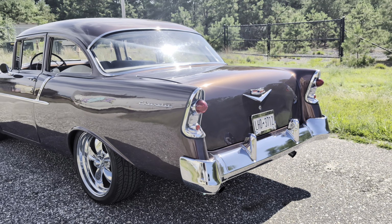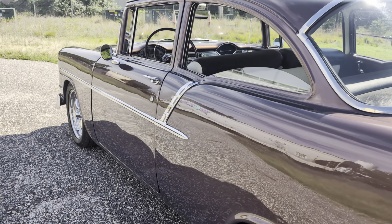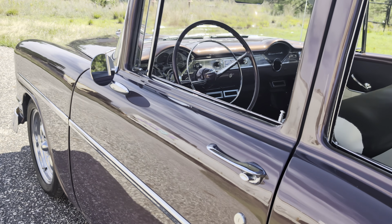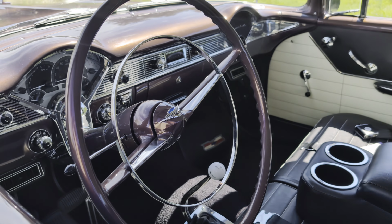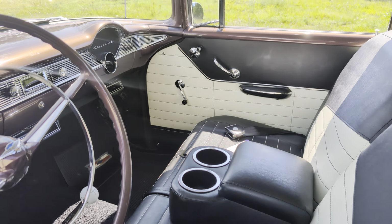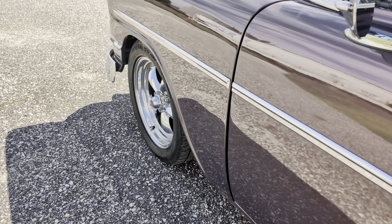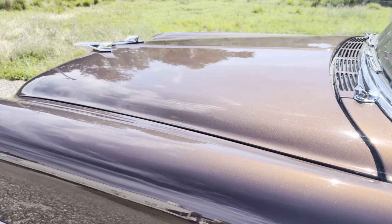Got a 12-bolt rear. 373s. Cruises on the highway really nice. My client drove here about 50 miles to get here. Seat belts all the way around. No disappointments.